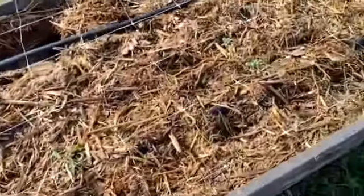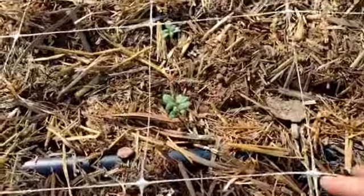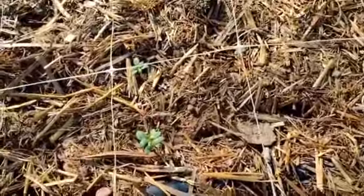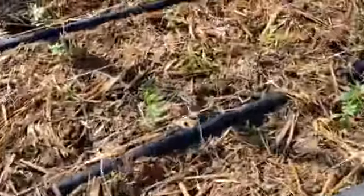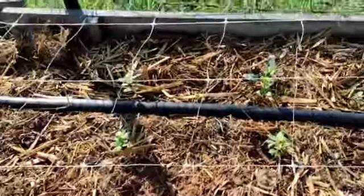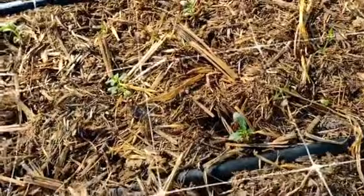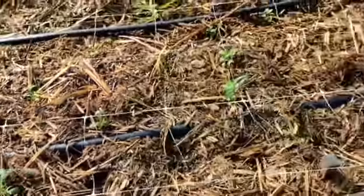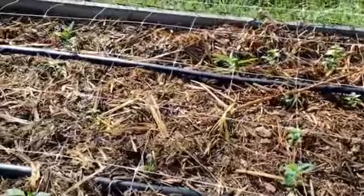And I've set up the mesh on here for the snaps, and I've actually lost quite a few snaps. I didn't realise for a little while that there were these little furry grub caterpillar things getting into them. So there's a few gaps in here, but the ones the caterpillars didn't manage to get to are doing great. Some of them they took the tip out, so that just means they'll branch, but some of them they just completely destroyed.